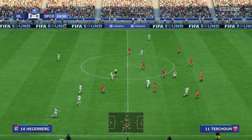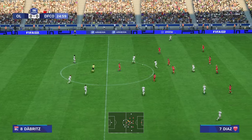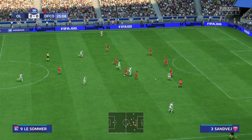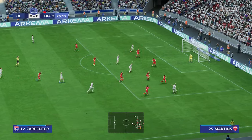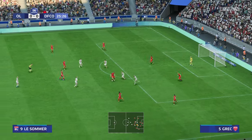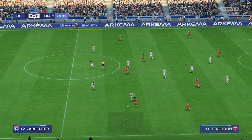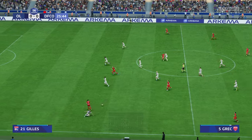Amandine Henry. Marochan. Debritz. Looking for that final pass. Looking for the goal that would put them ahead. That's excellent defending following the cross. This might be the perfect counter-attacking opportunity.